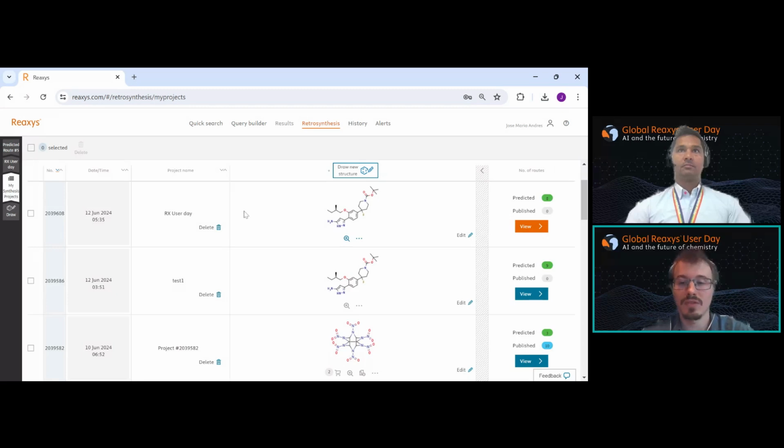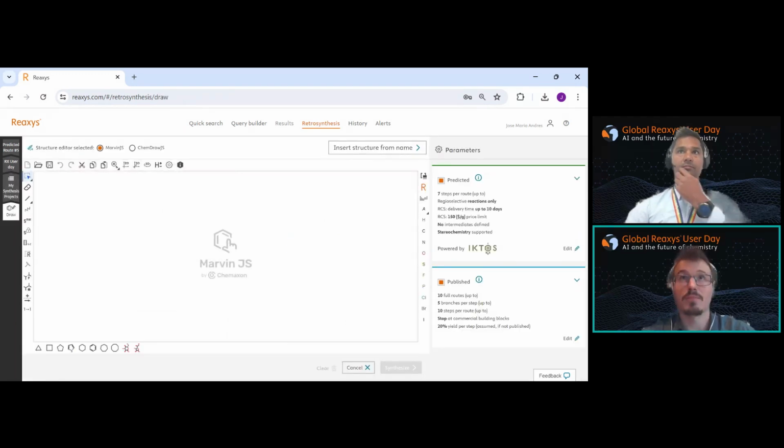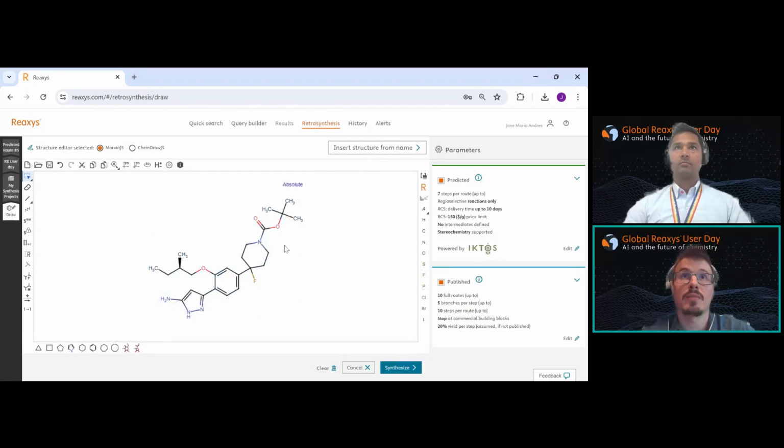Now if I want to launch, let's say, a new experiment, it's as simple as this. I have my drawing option, either here or here, I can choose. And then I enter either the Marvin.js or the ChemDraw editor, as you all know. Now I would need to draw my molecule. I could use the general tools. In my case, I will insert it with my SMILES number. So it's already there. This is the molecule I prepared for this case.